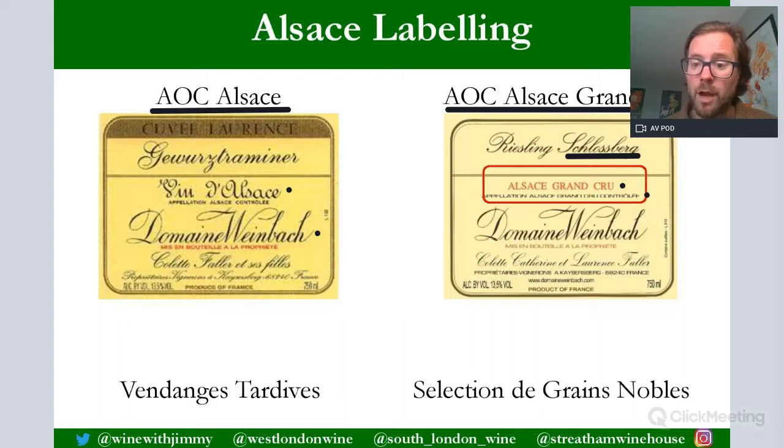Now, there is a bit of an argument that some of the Grand Crus that have been created are rather large. So you'll see the size of them can be 20, 30, 40, 50 hectares big, and then you've got 50 of them.